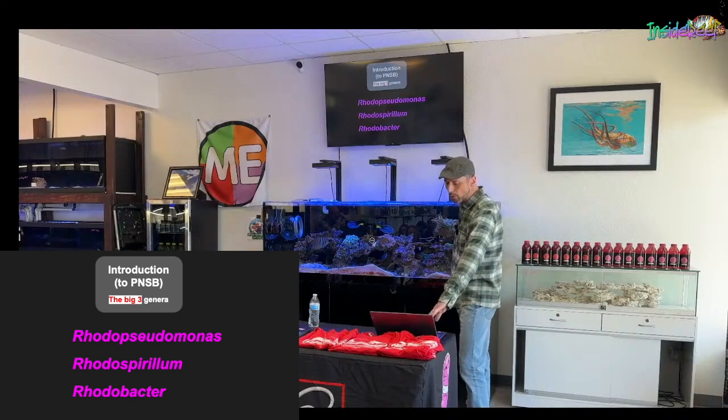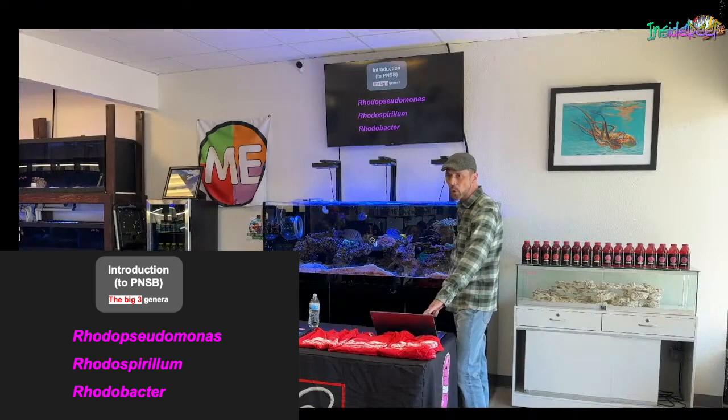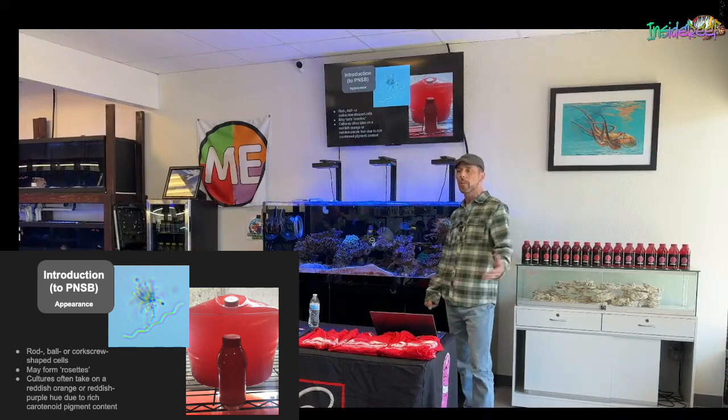But there's some overlap between all these purple non-sulfur bacteria. But as I just mentioned, they each have their own strength, right? Where they stand out somewhere or the other. Anyway, you'll see those big three pop up again.